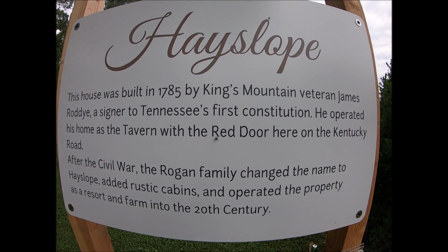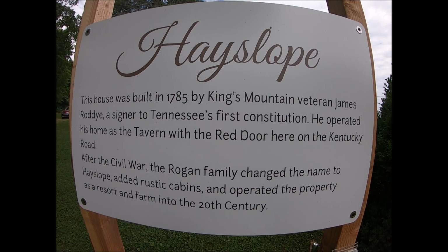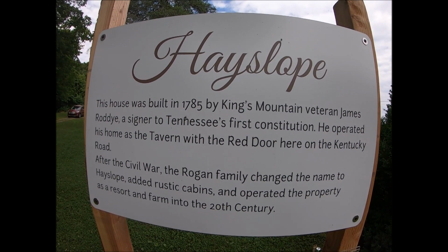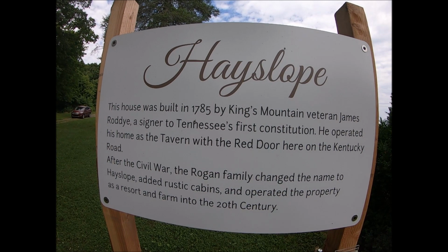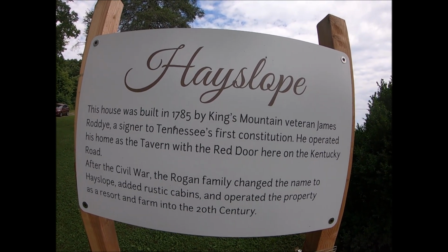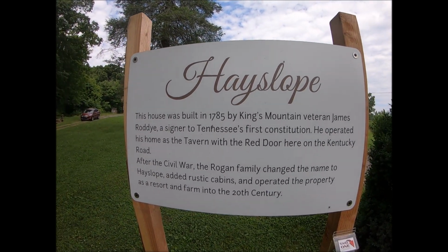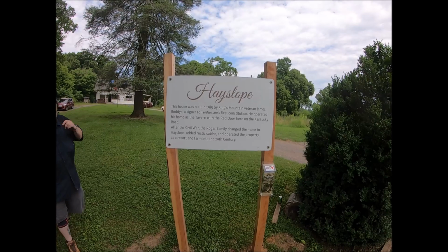So, without further ado, let's get started with the interview with the owner. So there's your Hayslope sign. And we've gotten a couple of messages from people, hey, why don't Hayslope have a sign? Well, here it is. She put it up, I think about a month or two ago. Really nice sign. So without further ado, let's introduce Miss Wild Moon here, the owner of Hayslope.